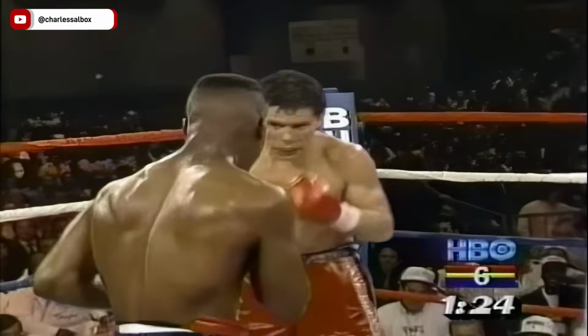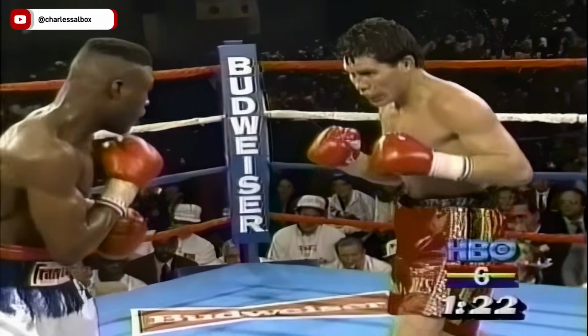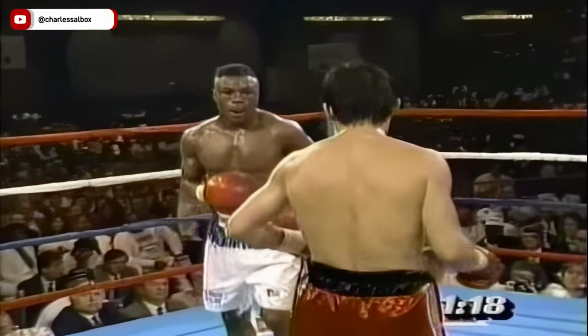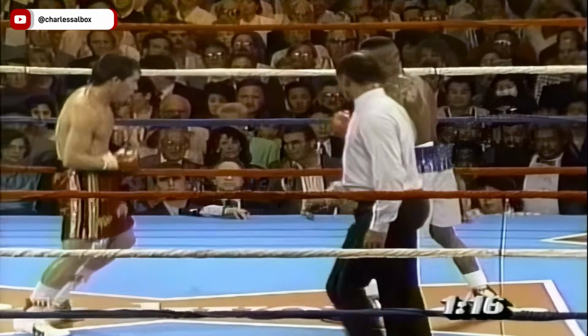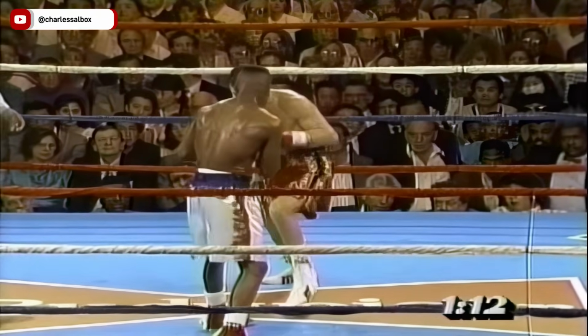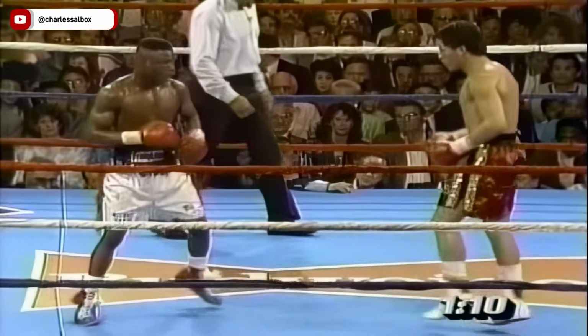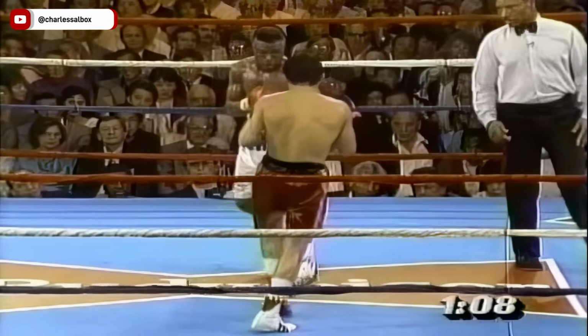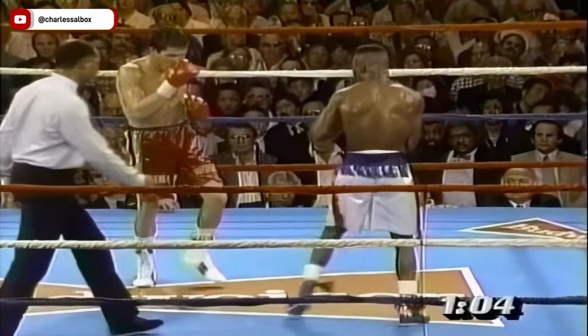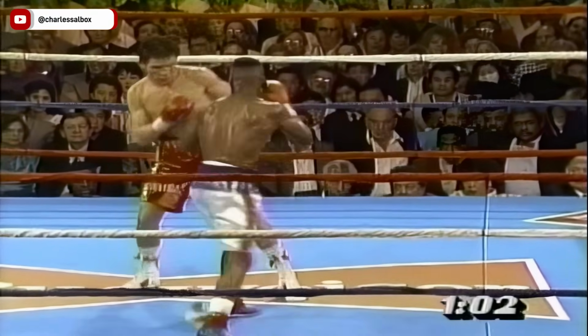Chavez is not getting the kind of leverage he's used to getting against fighters when he can back them up against the ropes. He's never faced anyone with the speed of Meldrick Taylor, and the speed has definitely bothered the rhythm of Chavez. Chavez not throwing the type of body shots that he's known for. And in doing so, he's allowing Meldrick Taylor to get some of the combinations off, two, three, four punches before he lands one.